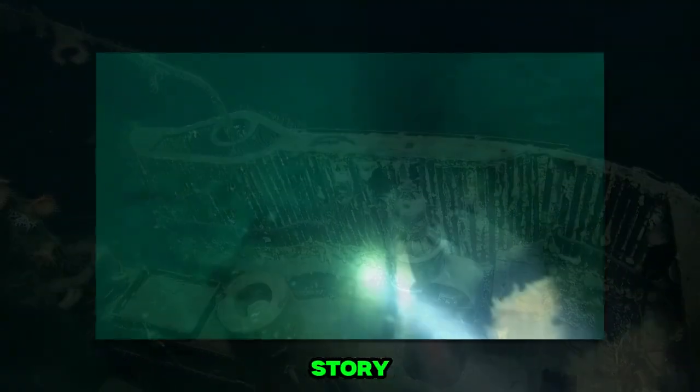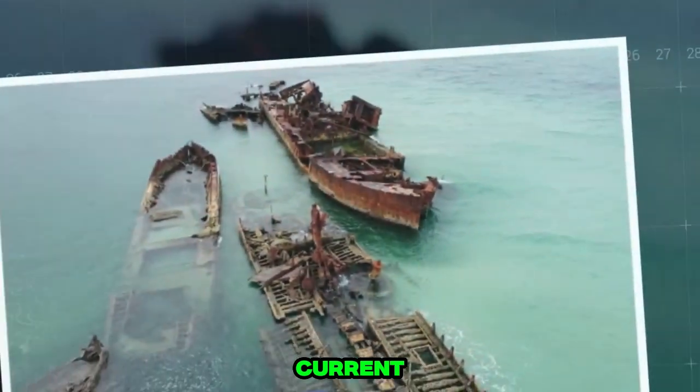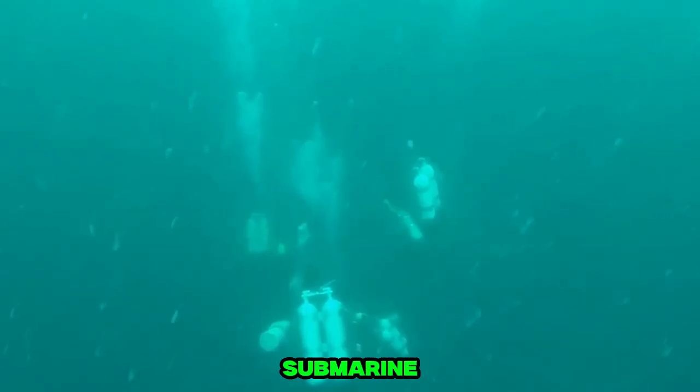When they thought the story couldn't get any stranger, they opened a compartment that had been sealed. The secret rooms. Divers had been exploring the wreck of the U-869 for years, but they were always aware of the same risks and limits. Down there, the depth, the current, and the lack of sight all worked against them. But in late 2024, with better dive planning and newer tools, a part of the submarine that had been thought to be inaccessible for a long time was finally reached.